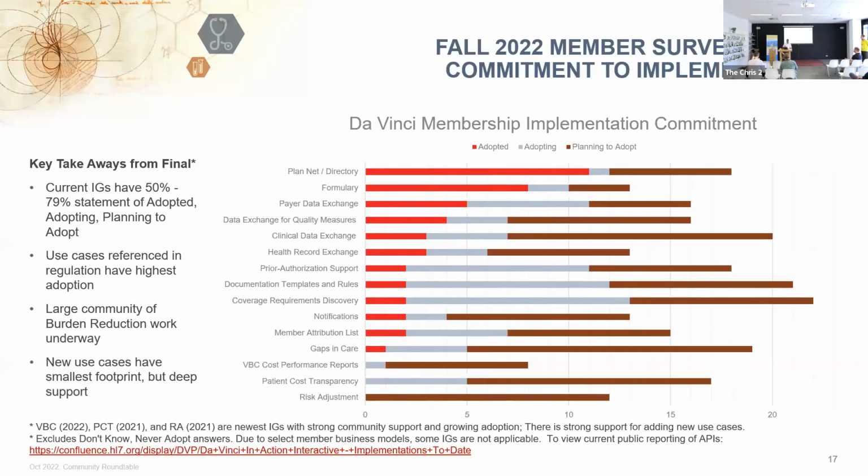gaps in care and notifications and member attribution, I thought that was going to move faster. Because if I don't know who is in my cohort group, and I don't know where my gaps are, who didn't come for their appointment and who didn't get their meds, I can't trigger the technology to get feedback to the doctor and say, hey, your patient, you may not have noticed, but I can see that they haven't had an exam in 90 days and it's supposed to be every 30 days, pick up the pace. I thought that would just move better, because that's fundamental to improving care.